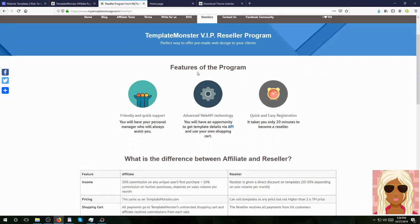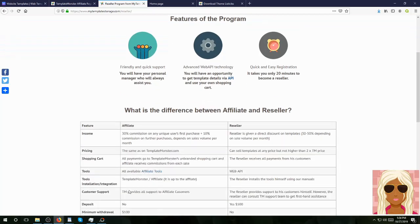Okay, so the features of this program: you will have your personal manager who will always assist you. Advanced web API technology, you will have an opportunity to get template details via API and use your own shopping cart. And they have quick and easy registration, which only takes about 20 minutes to become a reseller.